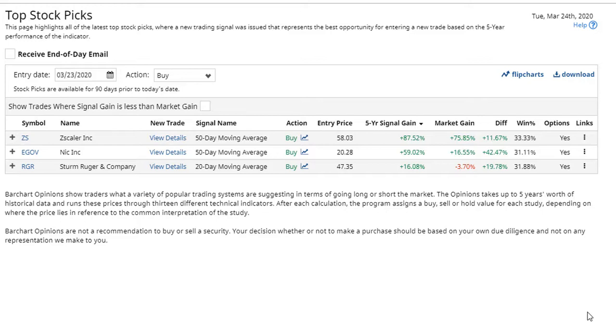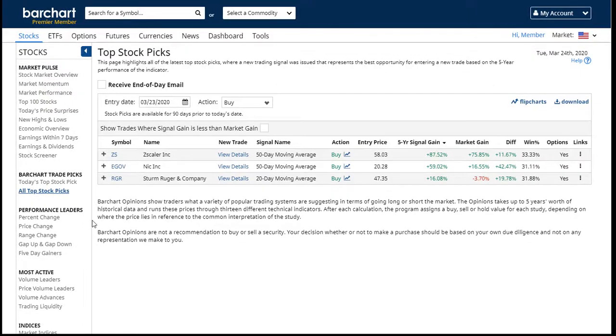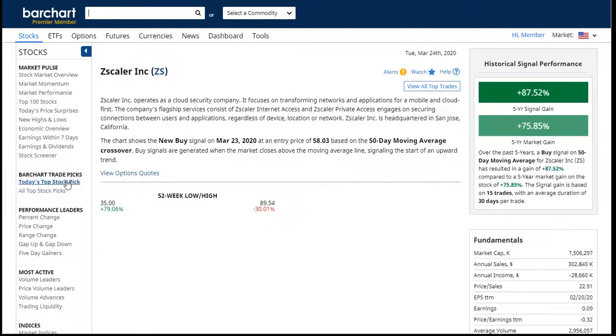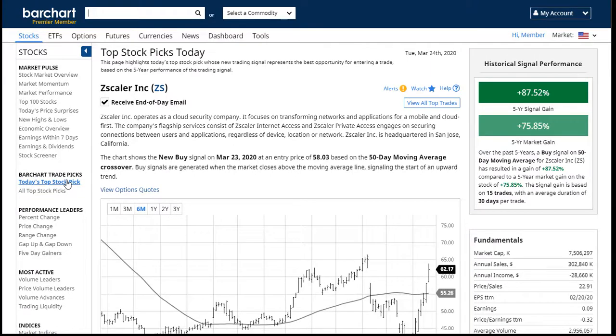The symbol's last price must be greater than $2. And finally, the symbol must have traded for at least 201 days. We require that filter because we need it to generate the Barchart opinion. What we are left with is a very focused grouping of symbols for you to review each day. You can also find the very top buy signal because it's showcased on a page of its own.